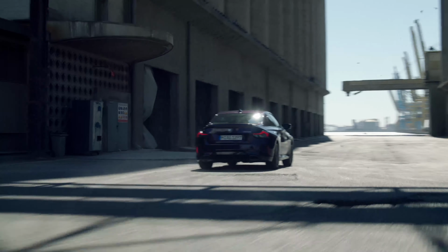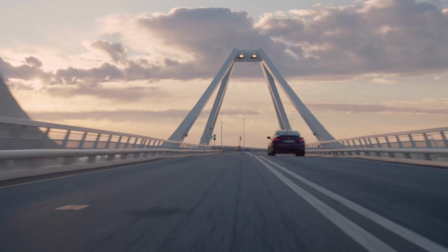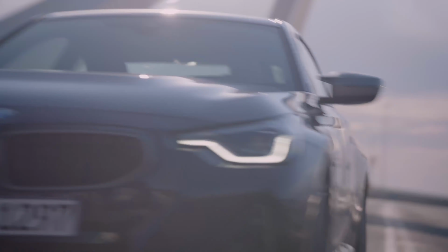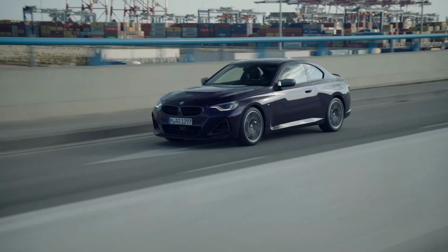the 2025 BMW 2 Series and the M2. I'm going to cover all of the new changes for this latest model year, and towards the end of this video I will share with you how you can save on these new BMWs.